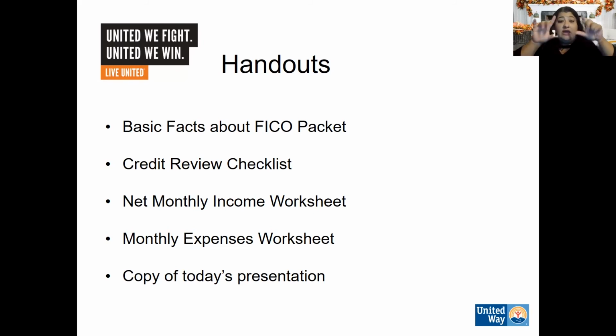There's a credit review checklist that kind of goes over everything we talked about when it comes to credit. A net monthly income worksheet that's going to help you track your income so you understand where you are. A monthly expense worksheet, which is really great. It helps you get on track when it comes to a budget. A lot of people just make their payments every month and leave it at that. But if you have a worksheet that you can work off of, and you want to build credit or savings or really readjust your budget, it's good to use a worksheet like this. So all of these, in addition to a copy of today's presentation, will be available to you. And if you have questions about any of them or just want some insight on them, you can let me know.